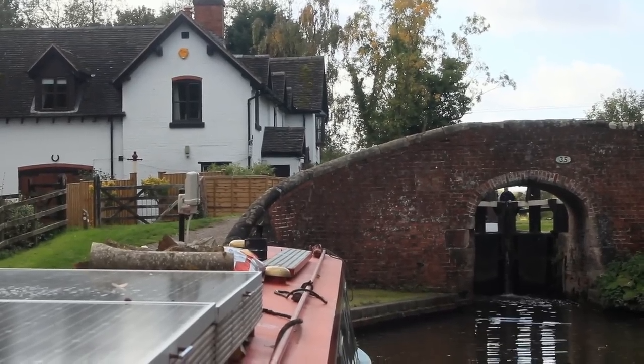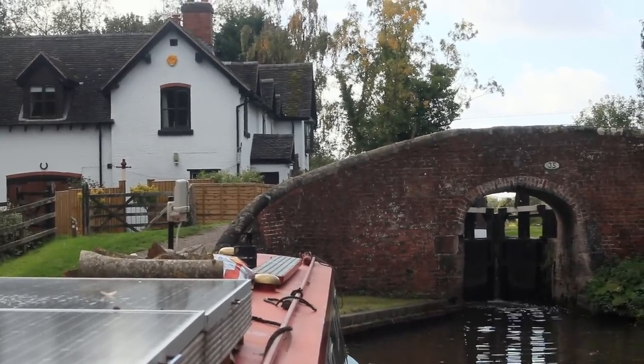We'll have to have a look at the markers in the lock before we go onto the river section. So fingers crossed we'll be able to get through. If not, we'll have to wait. So it could be quite an eventful and exciting morning.